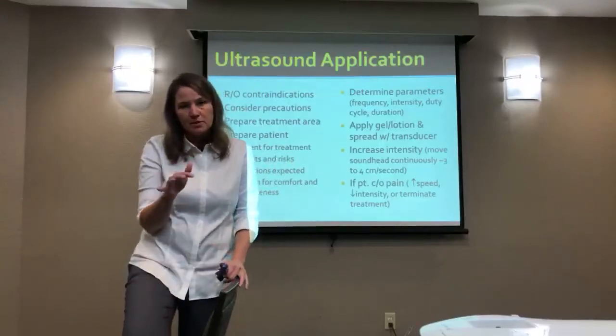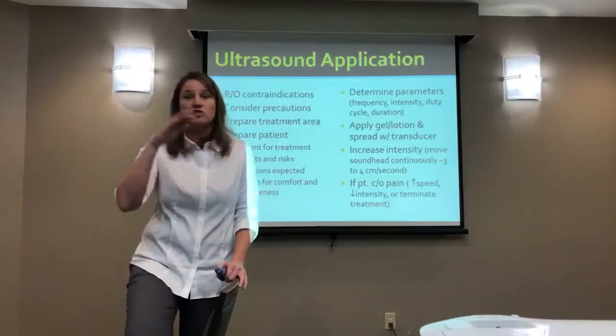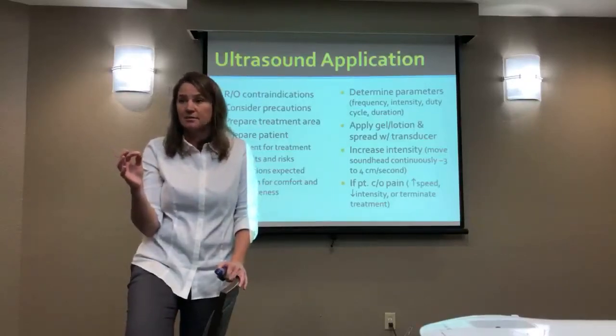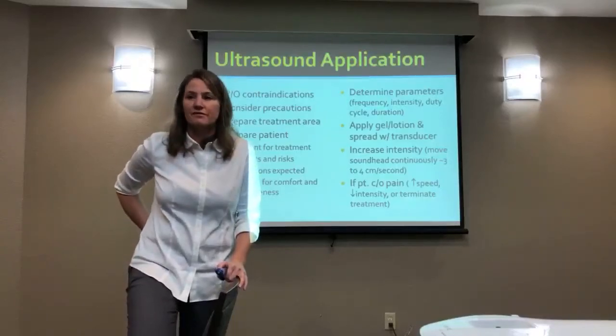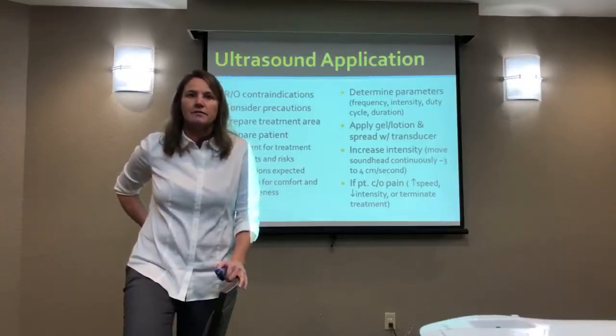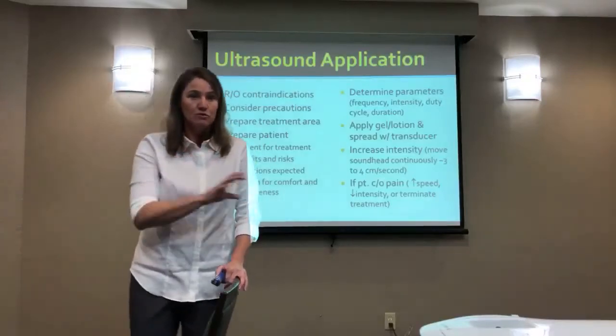So about 3 to 4 centimeters per second. Too fast is going to decrease the penetration, and too slow is going to increase the risk of hot spots and not being very uniform. If the patient complains of discomfort, pain, meaning thermally, it's getting too hot, move off the area.